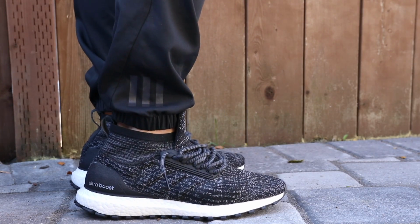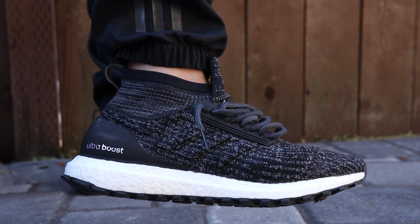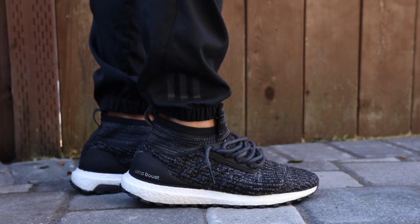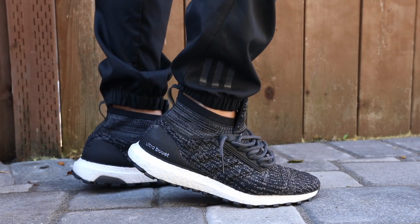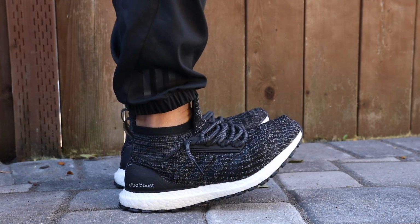You can get some of these on sale now here and there, but the Prime Knit is really nice on this shoe. It's really warm. I wore this outside in the wind with no socks on just to try it out, and I couldn't feel the wind through the shoe. It's breathable still at the same time. It's supportive where it needs to be.